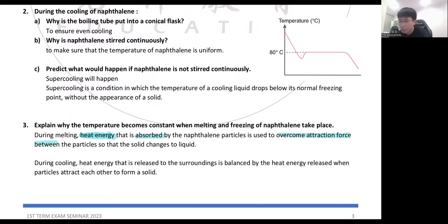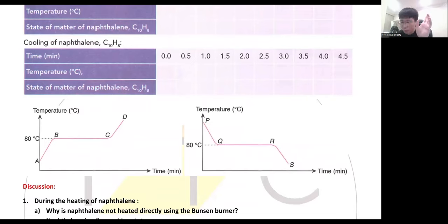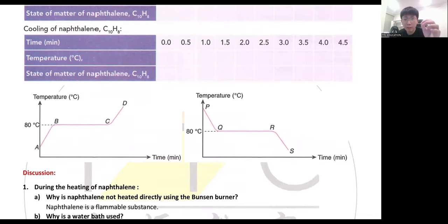So in the beginning of your heating curve, your temperature goes up because the heat you supply from the Bunsen burner is able to heat up your chemical until a certain temperature. But when it hits the melting point, you achieve your constant temperature, right?